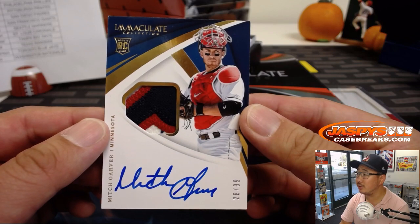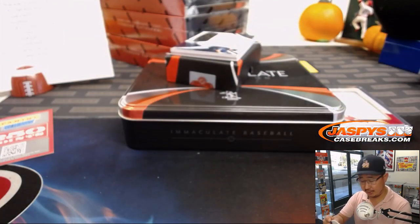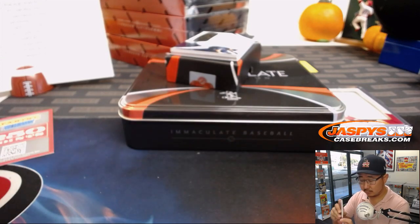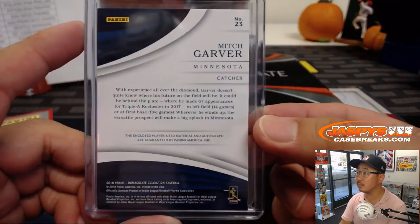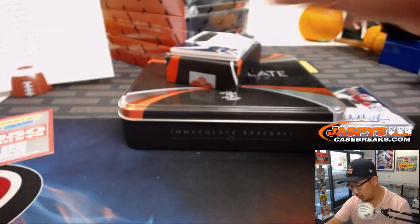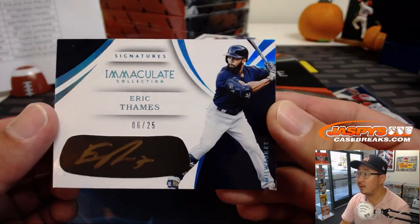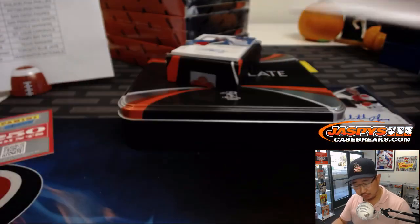It's got a nice auto, too. Nice Mitch Garver autograph. Josh Pruce and the Twins. Eric Thames, 6 out of 25 for the Brew Crew. Philip with the Brewers. Gold ink autograph right on that eye black, which I think is really cool.